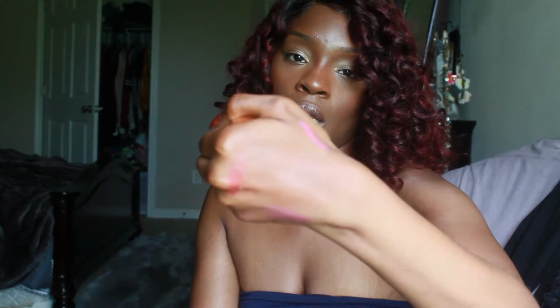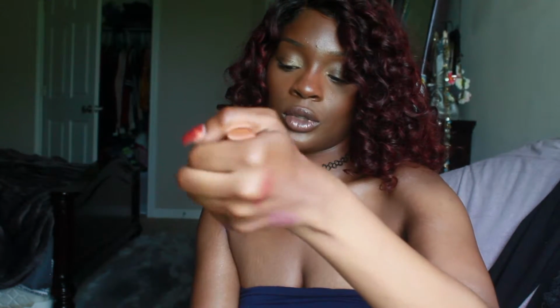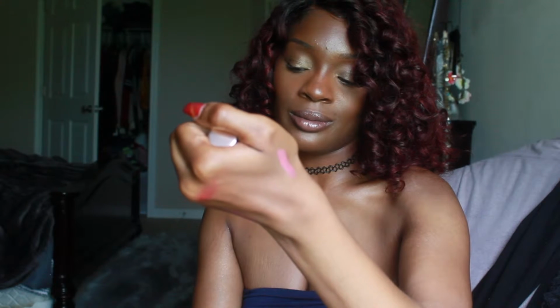Alright, on to lip products. This is Come On Sis by ColourPop, part of the Shayla and ColourPop collection. I'll swatch it for you really quick. It's just too pink for me. I don't know if you can see that. Yeah, it's too pink for me. I don't really like wearing things that pink on my lips, so that's a no for me.